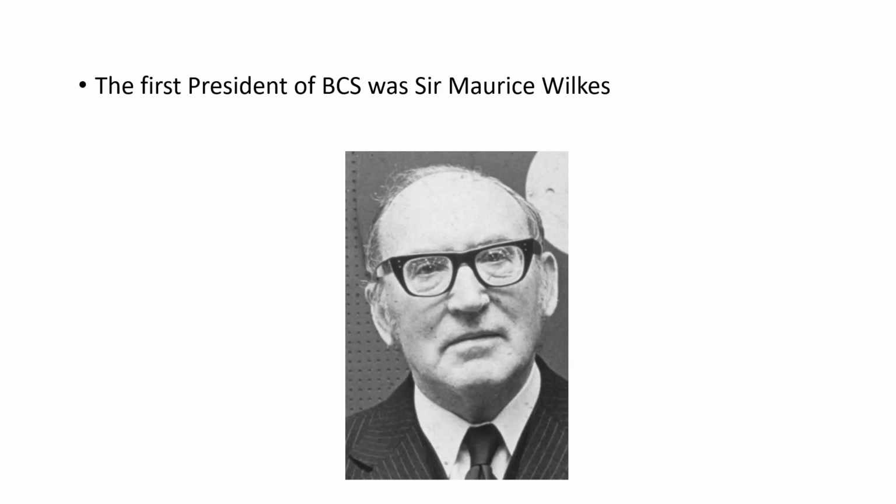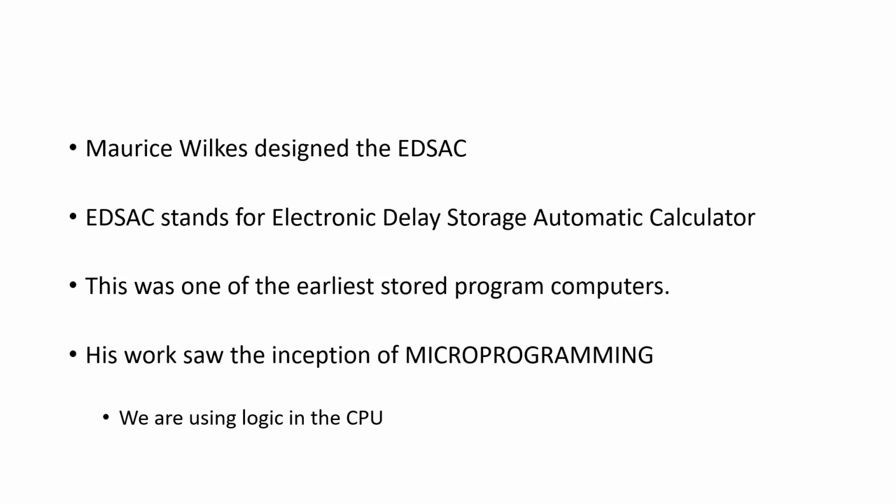Now the first president of BCS was Sir Maurice Wilkes. And Maurice Wilkes designed the EDSAC, which stands for Electronic Delay Storage Automatic Calculator. And this was one of the earliest stored program computers. We can trace the concept of microprogramming to the EDSAC computer, where there's kind of prearranged routines, or it's to do with the logic in the central processing unit.